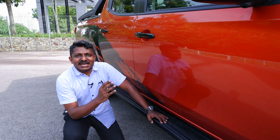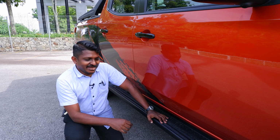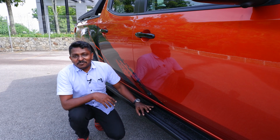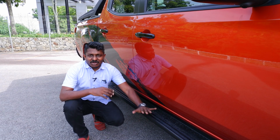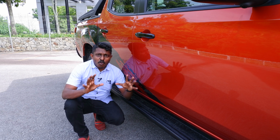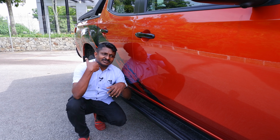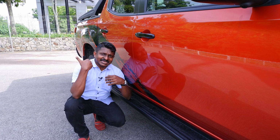One of the best things about a Triton or a Mitsubishi for that matter is its gearbox. And my oh my, is the gearbox fancy. So this is what they call a viscous coupling for the center diff. Now if you're not sure about how a pickup truck works, well, basically most pickup trucks, well, all pickup trucks I think, are actually rear wheel driven. So engine in the front, drive shaft, and it will drive the rear tires.